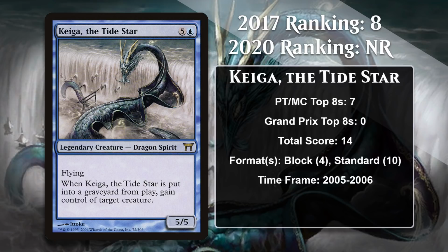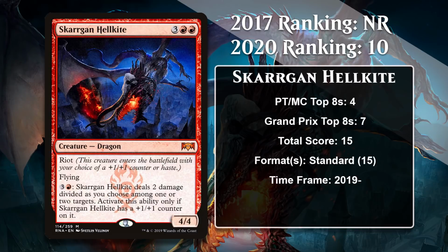Now let's see what the top 10 dragons are in this updated list for 2020. At number 10, it's Gargan Hellkite, our first newcomer to the list. The Hellkite does a pretty good job of illustrating the power creep on a card like Rorik's Bladewing. It costs 1 less mana, and it might be smaller, but it gives you a choice between a 5 mana 5/5 flyer or a 5 mana 4/4 flyer with haste.